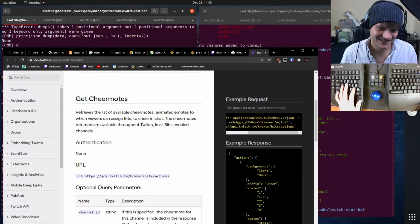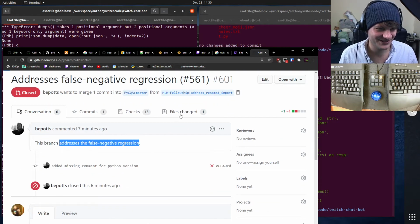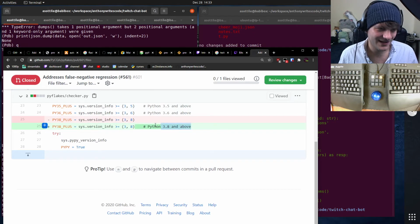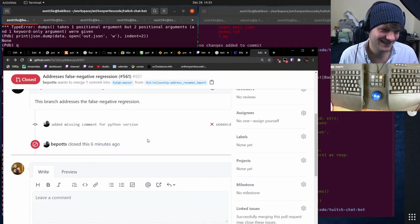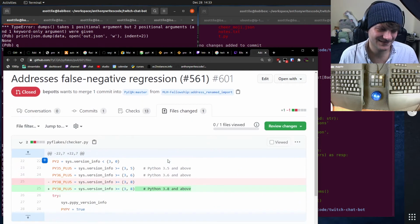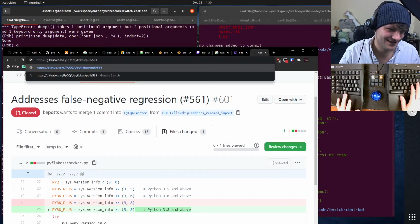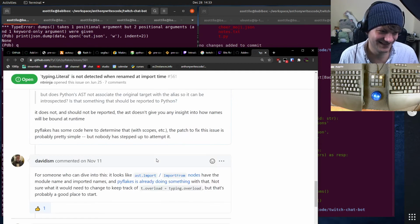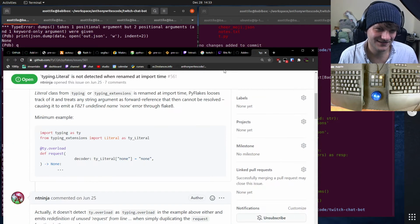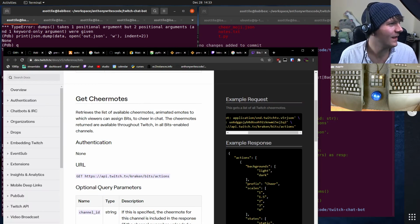What? Let me just open this PR. Addresses false negative regression. This branch addresses the false negative regression. They added a comment. What? Add missing comment. What? Why did they do this? I'm glad they closed. This has nothing to do with this at all. I'm so confused. Alright, Bipots. I don't know why you did this. But anyway.